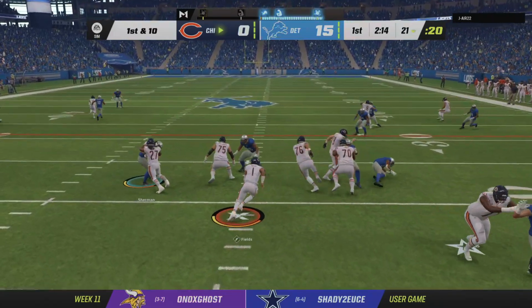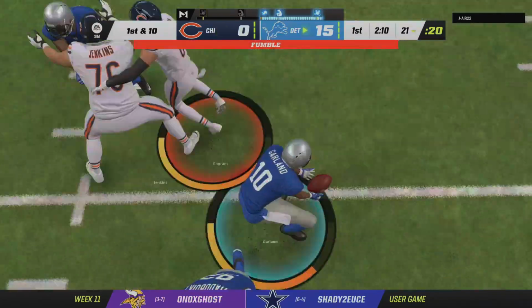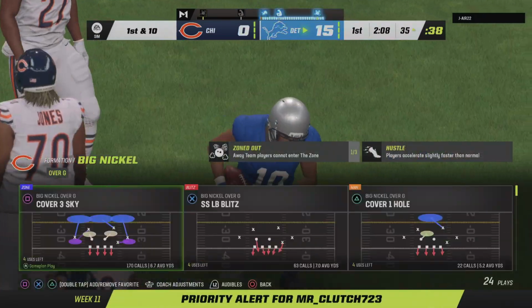1st and 10. It's hit and the ball is loose. And this is scooped up by the Lions. And his crew will take over with the football at the 35-yard line.